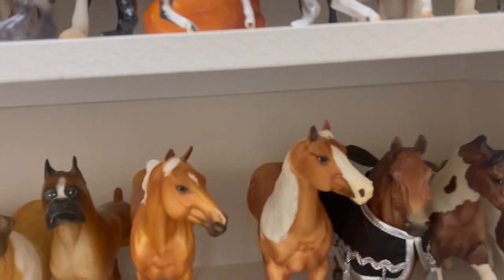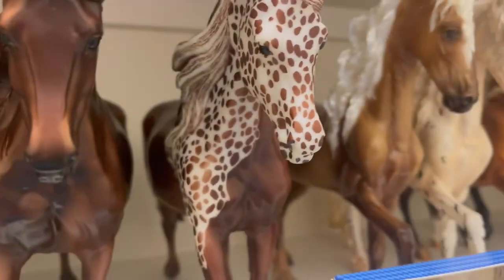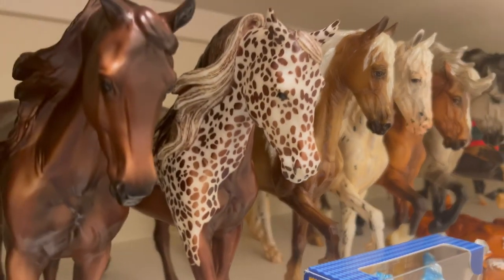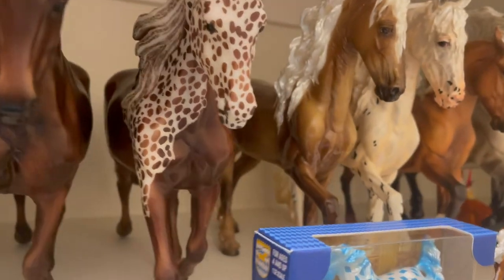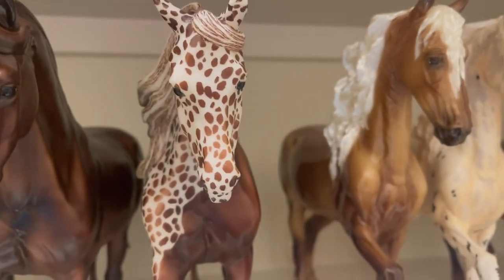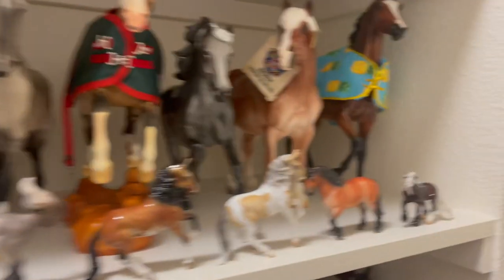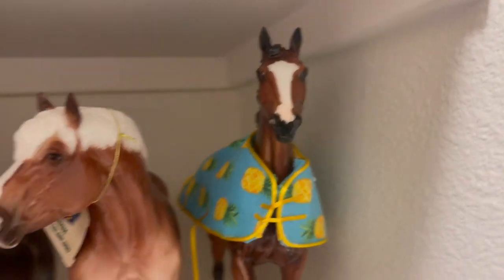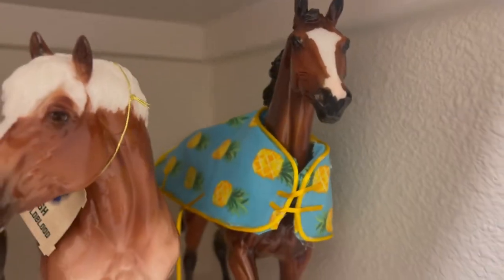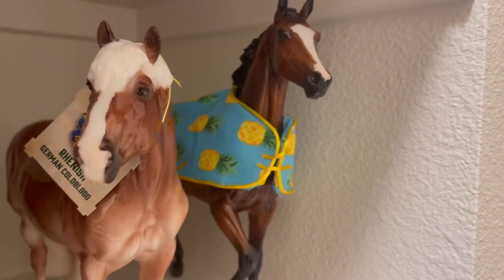And then I also got this guy. He is a custom that I'm currently working on, so he's not completely finished. But he is going to be a Leopard Appaloosa Troubadour. Super cute. And then I also got my glossy Tis the Law. He's so pretty. So he's sitting next to Pooh Bear.